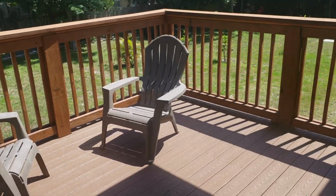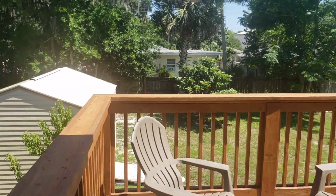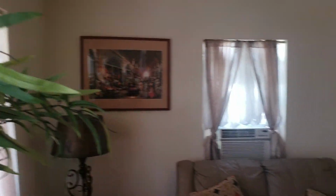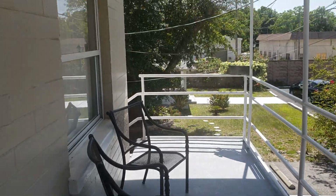See, all the breaker boxes are new. And again, this walks out. A little part of it's under a roof here. About half the deck is under a roof. Nice sitting area out here on both sides.